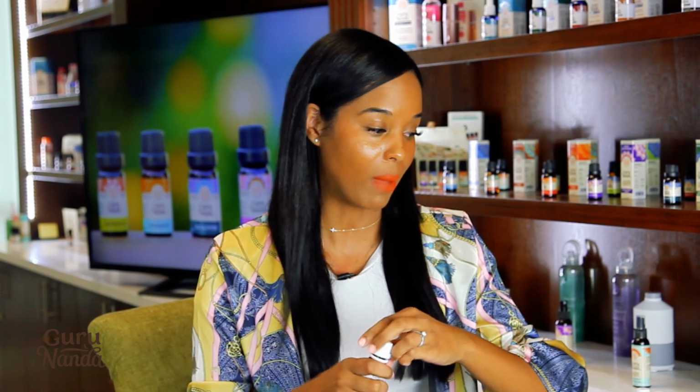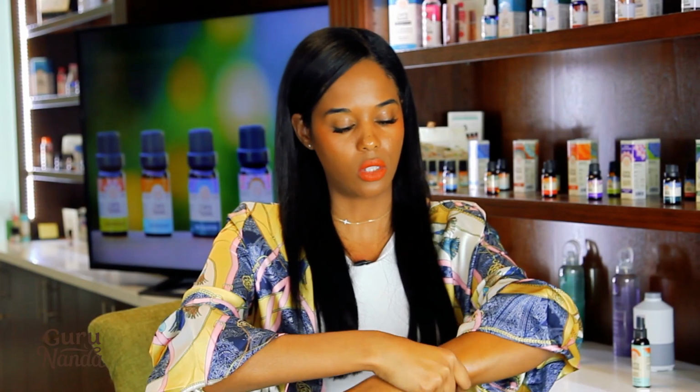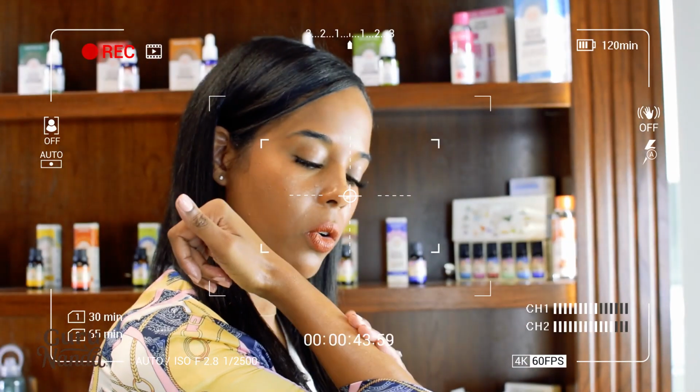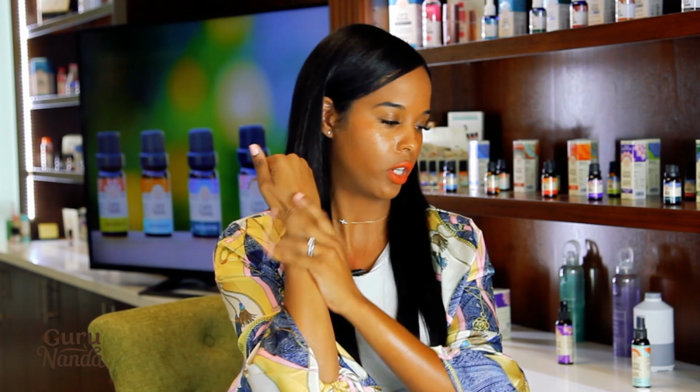Now, one of the methods that I use when I'm using it on my face and as well on my body is I just take a couple drops. Maybe you could do like 3 or 4, depending on where you want to apply the oil. I rub it in my hands, and then you just massage it all over your body. And you can see right there how it's already hydrating, it's glowing, all the moisture is going in.